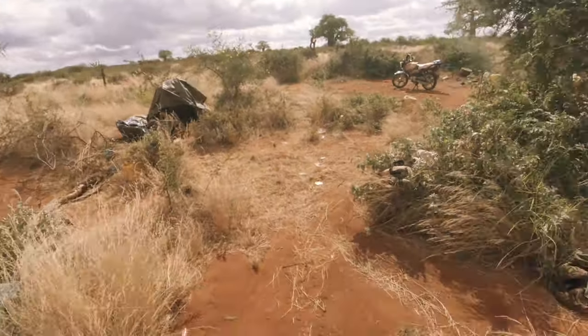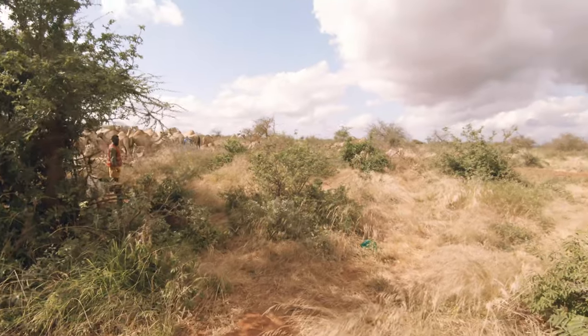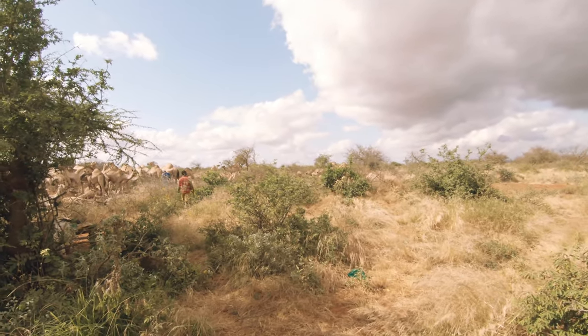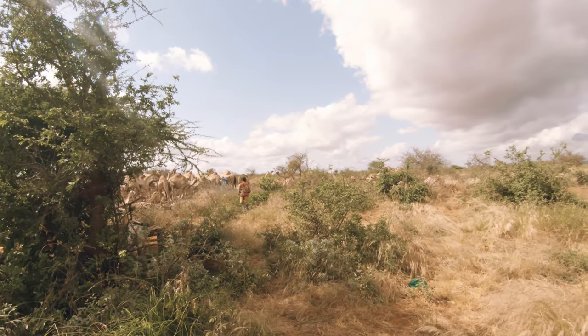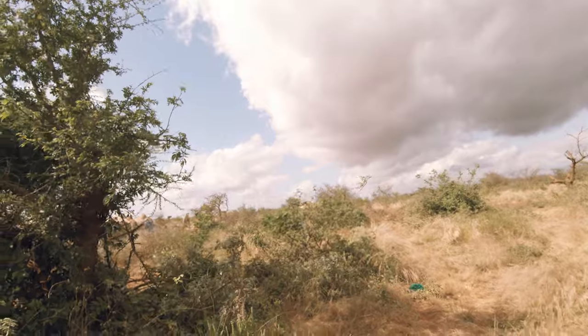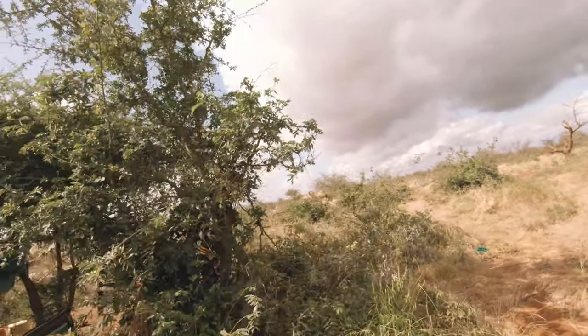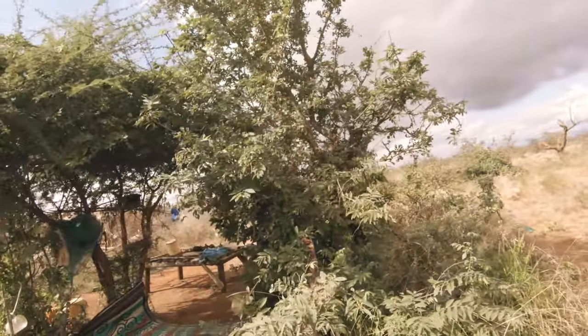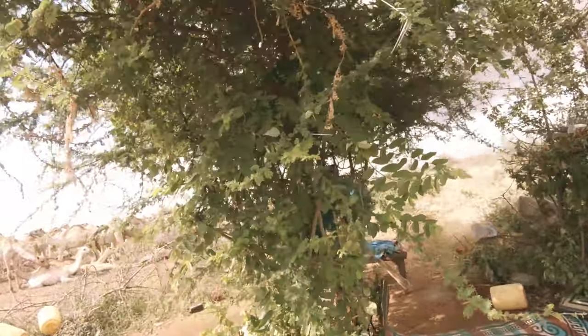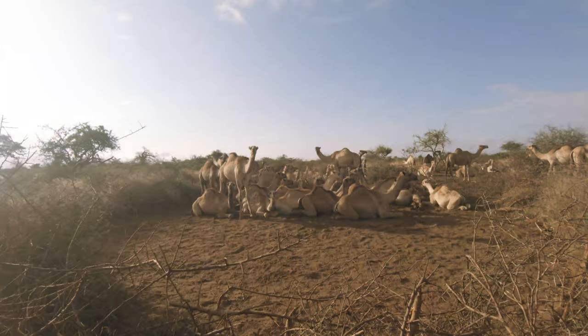And when I pan the camera to this other side, this is where you get to see all the camels. They're over there. They have a total of 60 camels. Those are the adult camels, not the babies. They have about 10, 12 babies. So right now they're being milked. I'm going to show you how they're doing it.